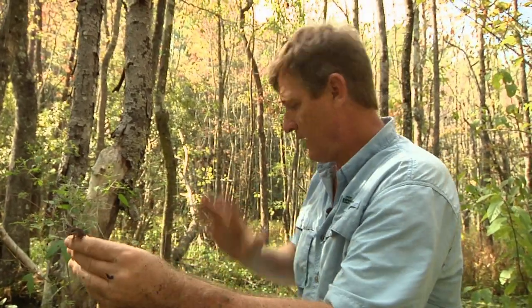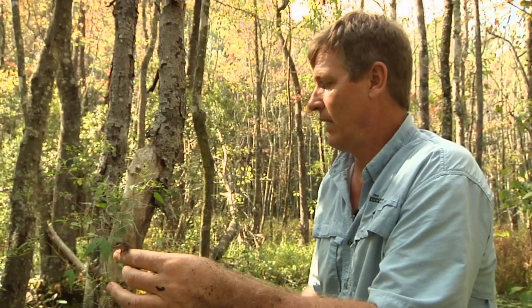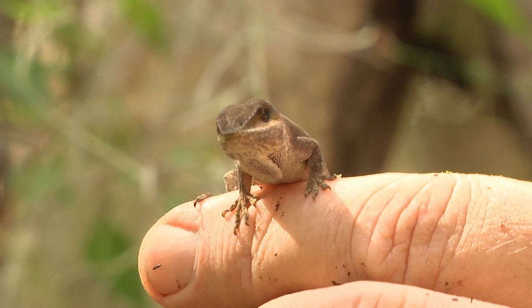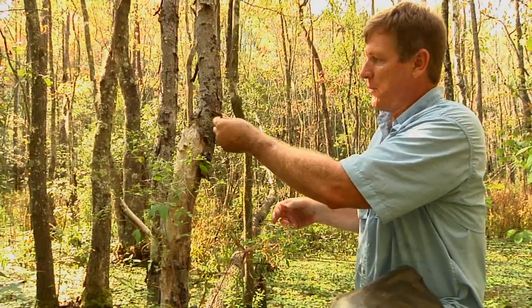And he has a territory, and his territory may be this tree and this whole tree line down the water, basically this whole area. And he may have several females that he's kind of keeping a watch over. And if another male comes into his territory, boy, he's going to fight. Okay, let's let this little guy go back to his territory.